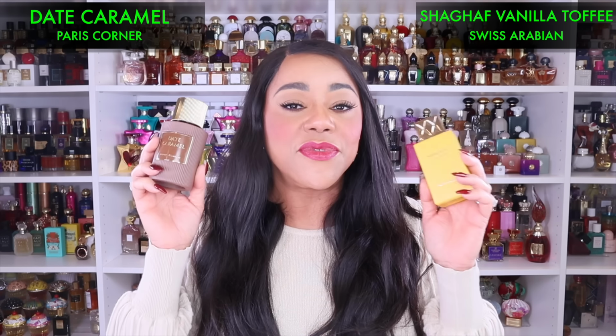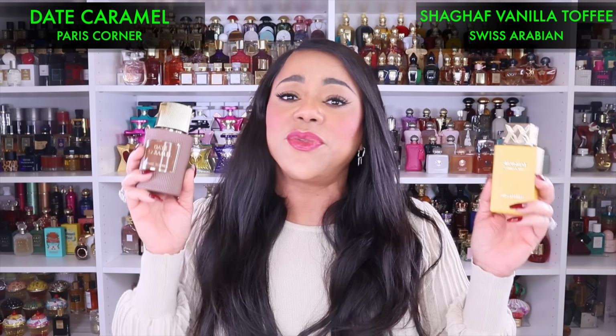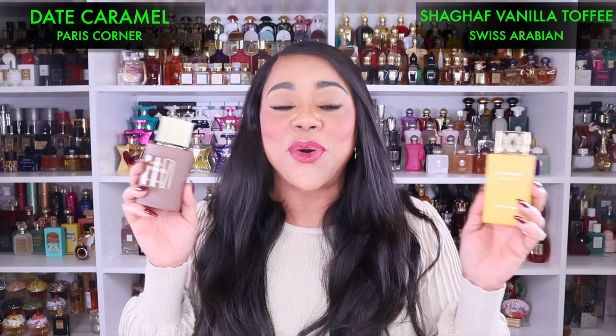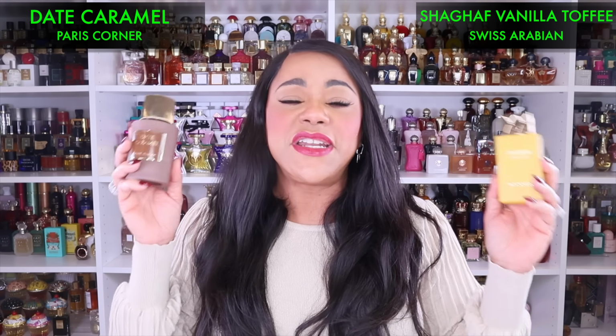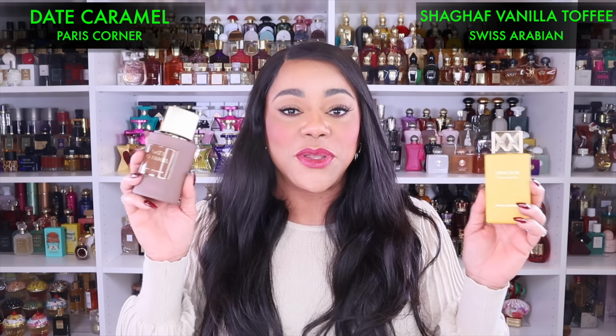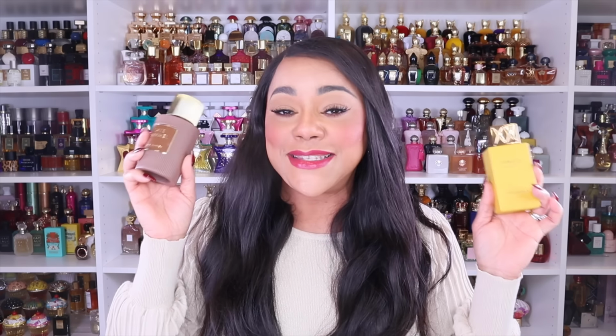And throughout the wear of the fragrance, you are going to get a very beautiful coffee note that is very, very smooth and a bit faint in the backdrop of all the other notes and accords that are going on around that vanilla, the caramel, the dates, the spicy notes. I tell you, this is yumminess heaven if you are a date lover.